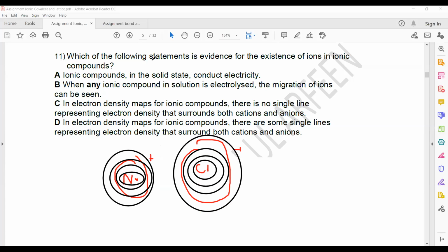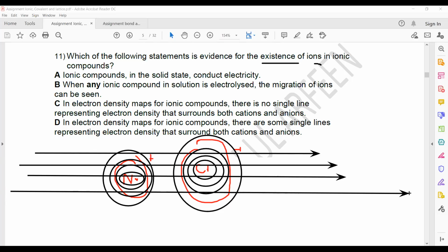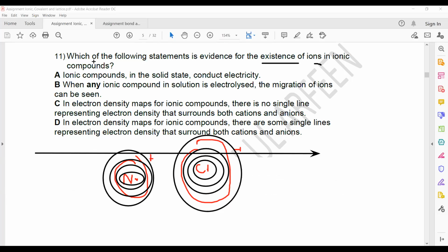So the question is, which of the statements is evidence of the existence of ions in an ionic compound? And how do we work out this electron density map? We pass X-rays through the compound, and we get an image of the ions, and that image of the ions is simply known as electron density map. So what could be the answer here?